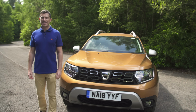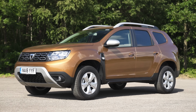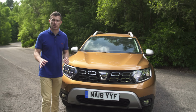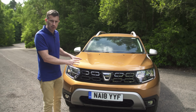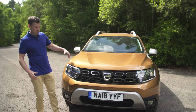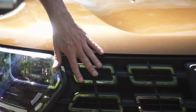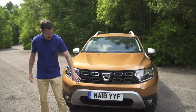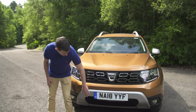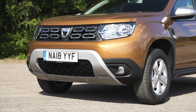If you're familiar with the Dacia Duster, you might think that this new version looks rather similar to the old version, and it sort of does, but trust me, every single body panel is completely new. I mean, the bonnet, for instance, it's got these creases in it, which makes it look a little bit bolder. There's new headlamps, this grille with the square effects there. That's new, as is this bigger rubbing strip at the front. Well, that helps make the car look a little bit more chunky and aggressive.